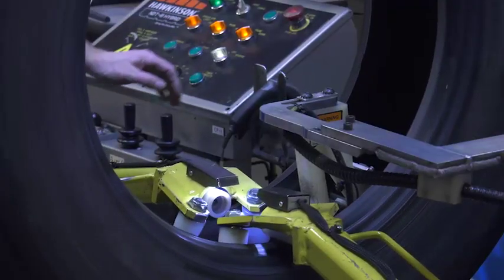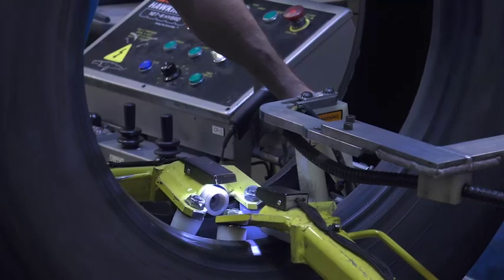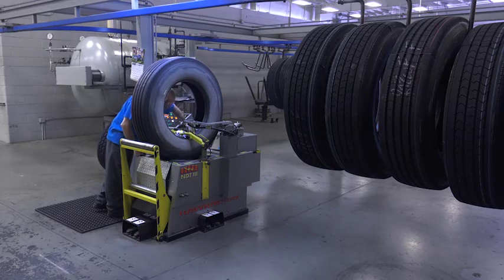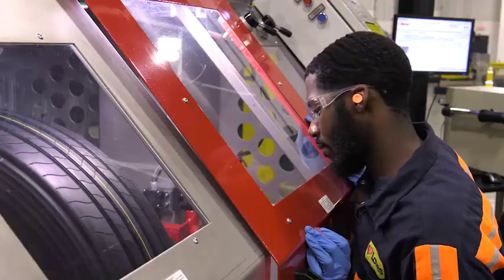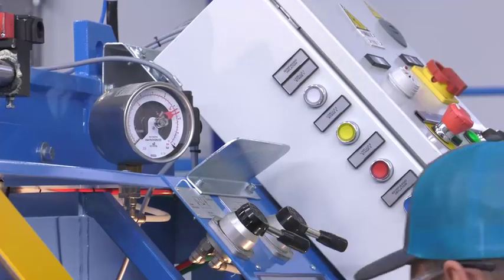Some retread plants will put every retread through another round of non-destructive testing with a nail hole detector to spot any holes in the inner liner, or a high-pressure tester to fully inflate each retread before it is delivered to the customer.